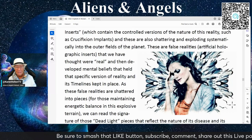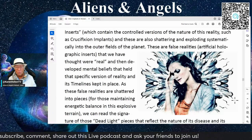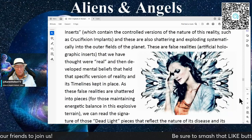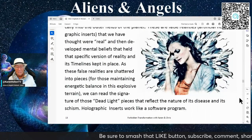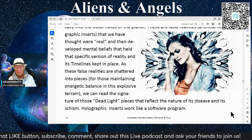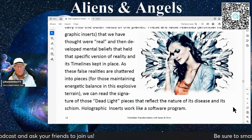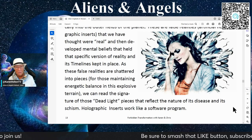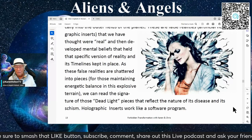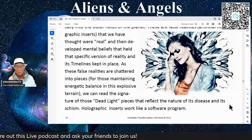And then developed mental beliefs that held that specific version of reality and its timelines kept in place. As these false realities are shattered into pieces for those maintaining energetic balance in this explosive terrain, we can read the signature of those dead light pieces that reflect the nature of its disease and its schism. Holographic inserts work like a software program. And those of you who have followed my recent three-part panel on simulation theory, and those of you who are familiar with simulation theory, you will know exactly how this is working. Holographic inserts work like a software program in our reality.